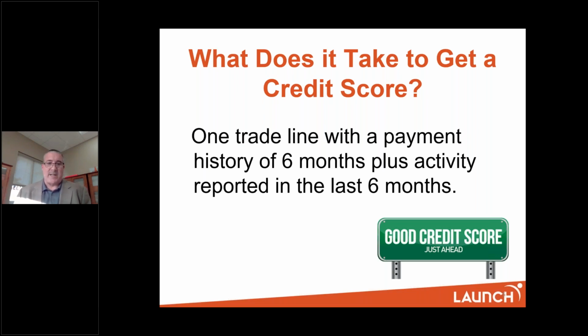Basically, a trade line is one of your debts that appears on your credit report. So if you have your auto loan or a credit card here at Launch, we're going to report you to the credit bureaus, and that's going to be a trade line on your credit report. If you have an Amex credit card or a mortgage with whoever, they all report, and that'll be another trade line. So that's what a trade line is, just all your different loans that exist and show up on your credit report.